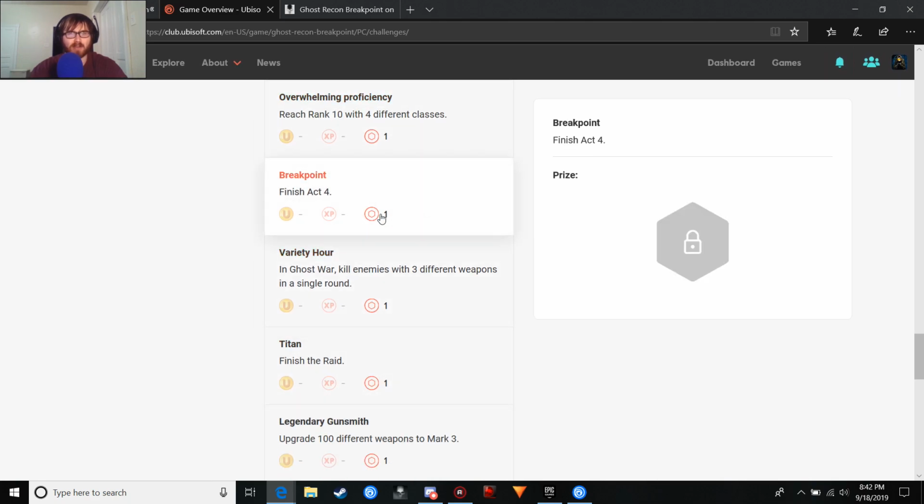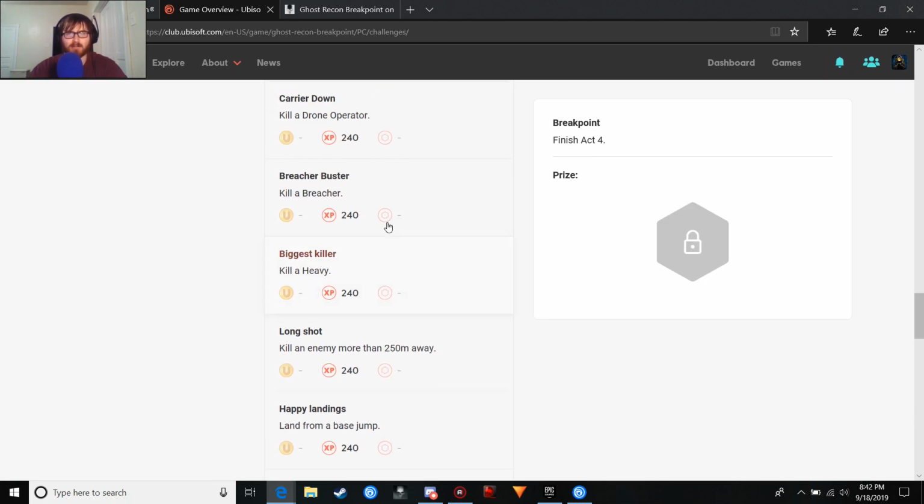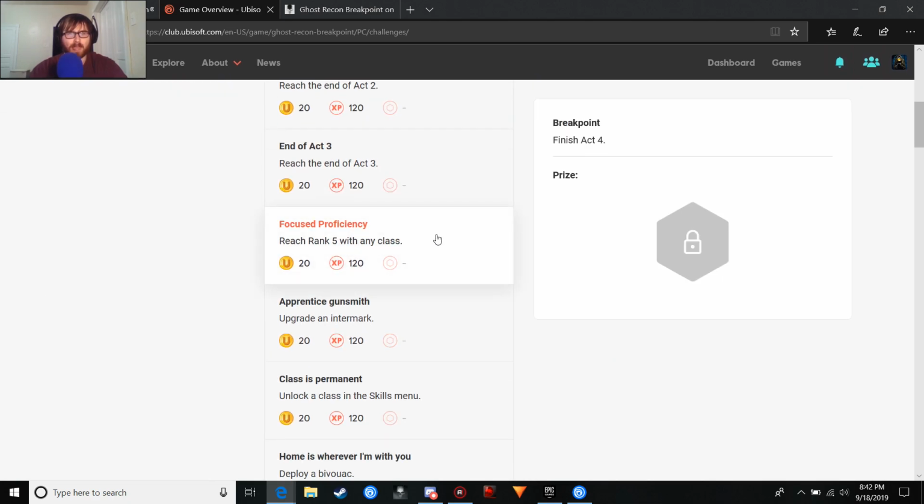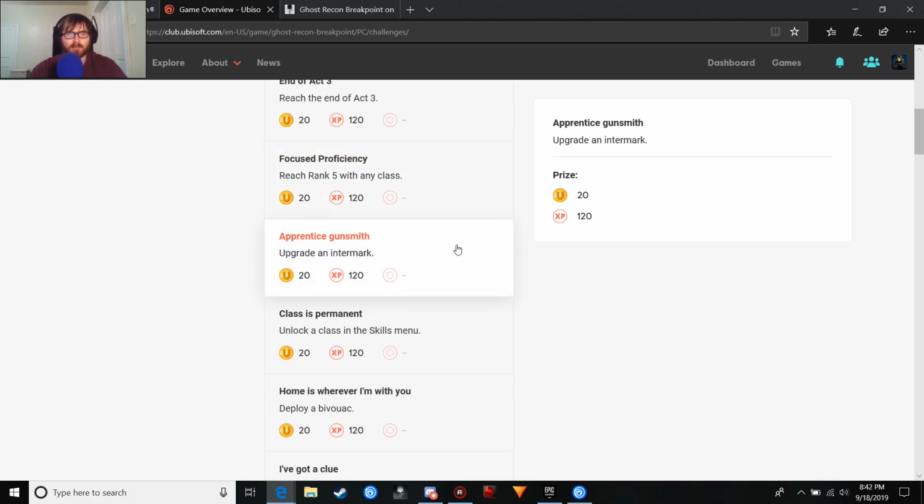Finish Act 4, and that comes with a logo thing for Uplay. Okay. Focus proficiency. Reach rank 5 with any class. Apprentice Gunsmith. Upgrade an Intermark.